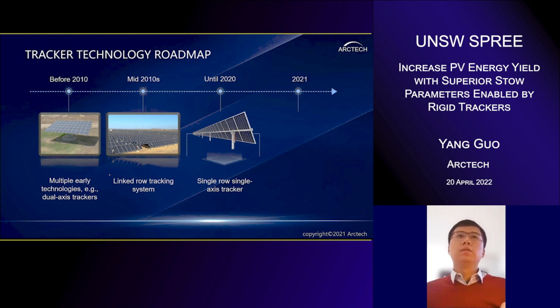So in the 2010s, some tracker manufacturers found the right way. They did the single axis tracker, only tracking east-west, but that largely simplified the structure and also brought down the cost. Although it does not produce as much energy as the dual axis tracker, if we look at the LCOE, it becomes a pretty good option.